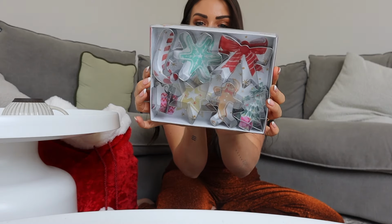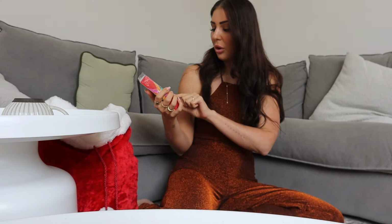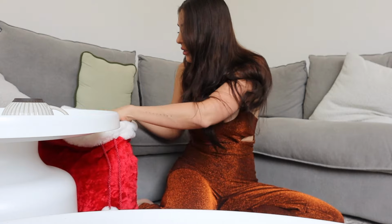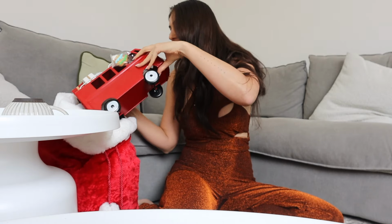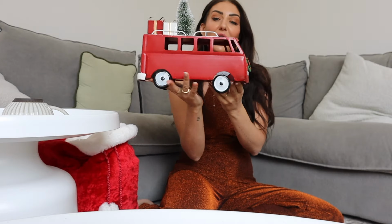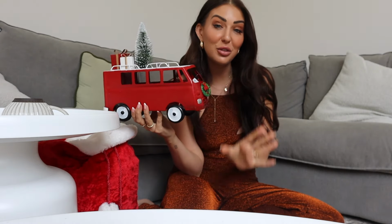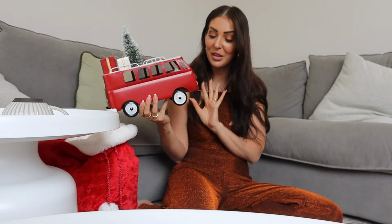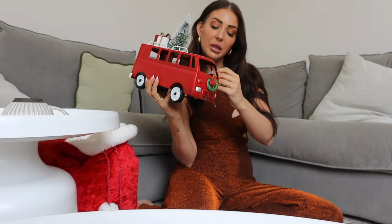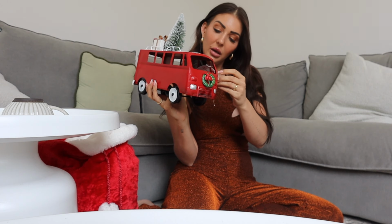I also got these little cookie cutters in all different shapes. There's a little bow, a candy cane, presents, gingerbread man, and a little tree. What else did I get? Oh my gosh, honestly, they really did say take everything, and I was like, okay. So one of the other items I got to decorate up my table, because I told you guys that I'm hosting Christmas this year, is this cute little truck, and I think it's got the label in here. I'll let you know.